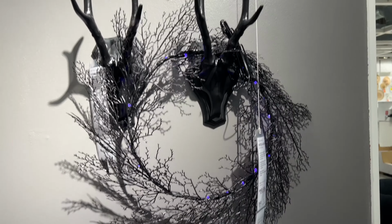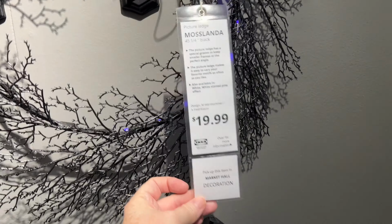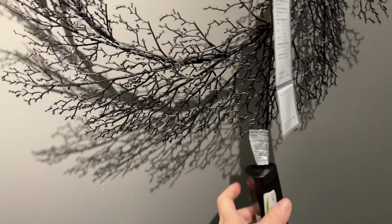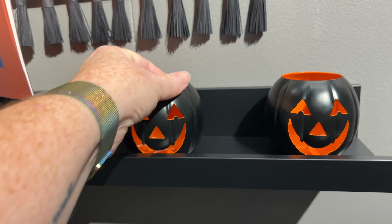Hi guys. I ran to Ikea this weekend because I needed to pick up a couple of things, and I was excited to see that they actually had the Halloween stuff.